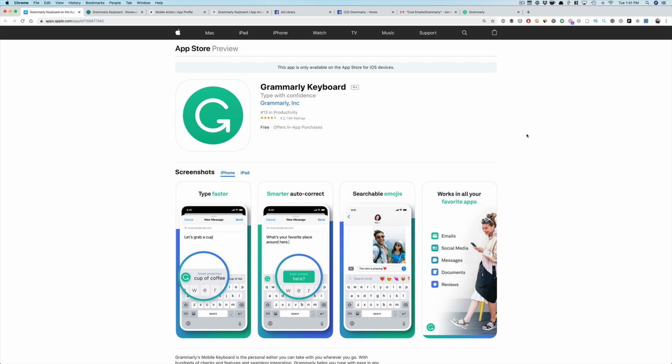Write with confidence, type faster, smarter autocorrect, searchable emojis, which is kind of cool, and then works in all your favorite apps because they do have a native app and then a web browser. They have a very extensive, it's not just an app, they have a very extensive product as well. Now, before I go into the app and show you the app a little bit, let's take a look at the growth strategies of this app.